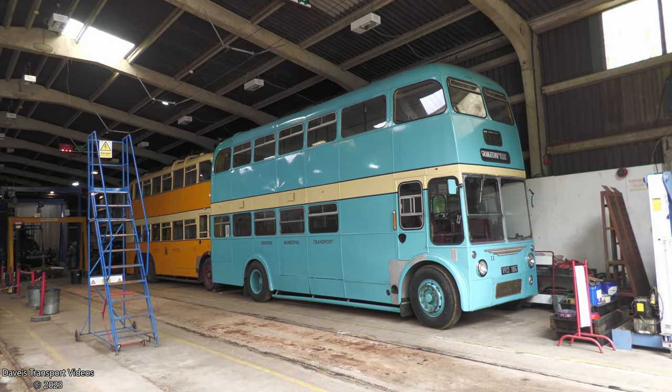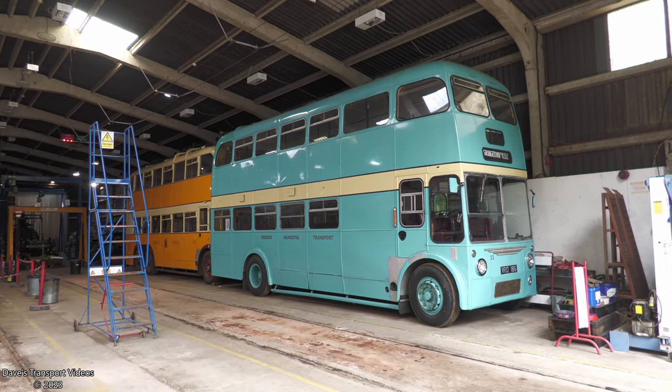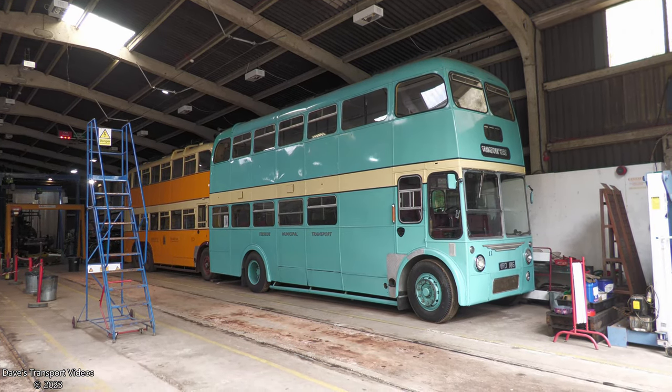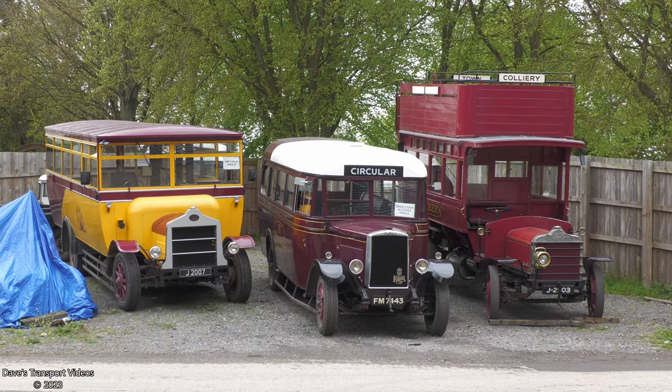Beamish is also destined to have operational trolley buses in the future, and here we have a Teesside Corporation example, and behind it another one from Newcastle. Here is the resident vintage fleet.